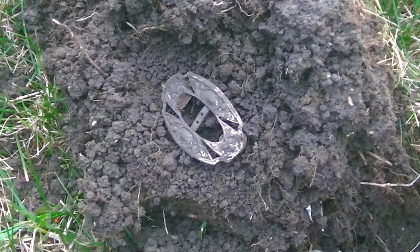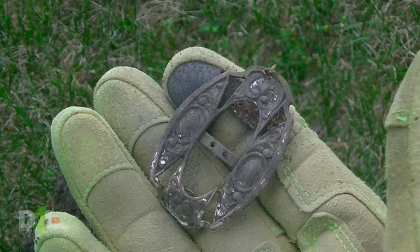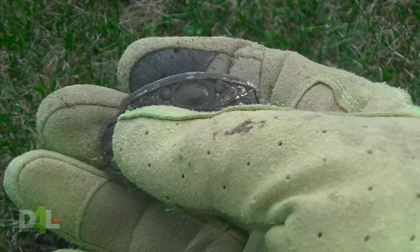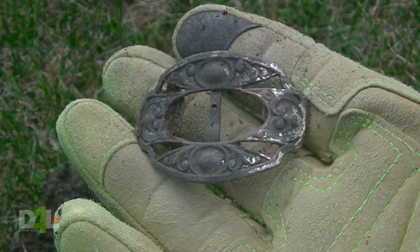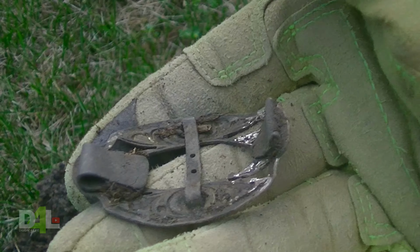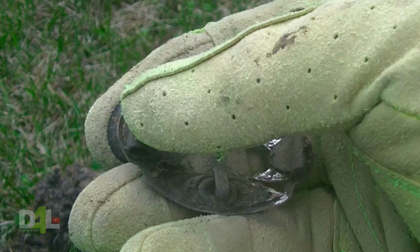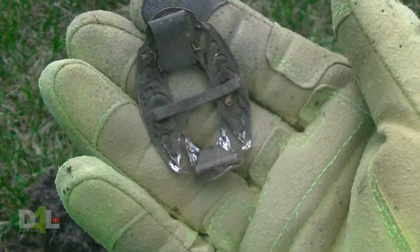Well, first target of today, got a relic. Look at that. It's my first hole. Looks like an old buckle or a latch. Those two catch pieces there at the ends. That's a nice little old bit of history there, that's for sure.